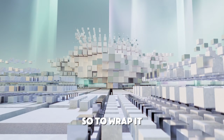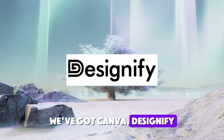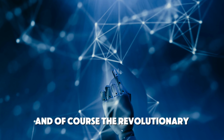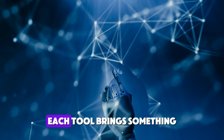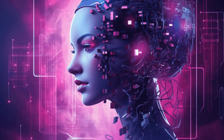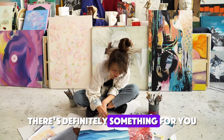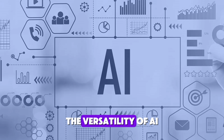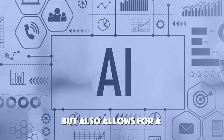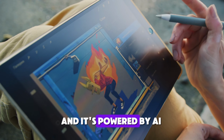So, to wrap it all up, let's summarize what we've discussed. We've got Canva, Designify, Deep Art, Look Over, Photor, and of course, the revolutionary Adobe Express AI. Each tool brings something unique to the table, catering to different user needs. Whether you're just starting out or you're a pro looking to speed things up, there's definitely something for you. The versatility of AI in graphic design not only enhances creativity but also allows for a more efficient workflow. The future of design is bright, and it's powered by AI.